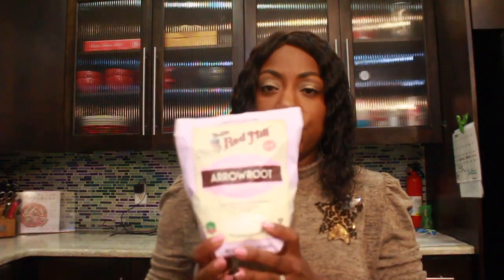The third option that I want to share with you guys is actually a substitute for cooking ingredients, if you will. And so this ingredient is actually arrowroot.